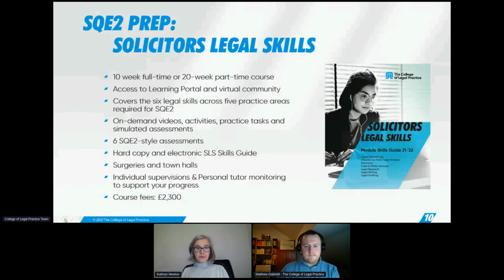At the end of the programme, you will do our module assessments, and the module assessments are SQE2 style. There's 6 of them, so 2 of them are oral assessments and 4 of them are written assessments. And like in the SRA, we don't tell you about the practice areas until you're approaching the actual exam, so it's 1 week prior. But you will be told about the practice areas.